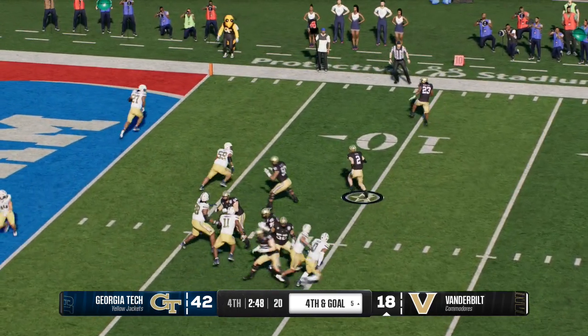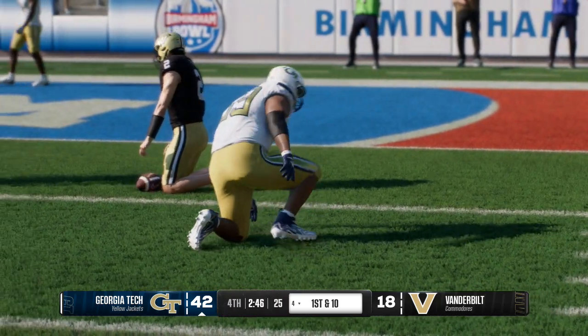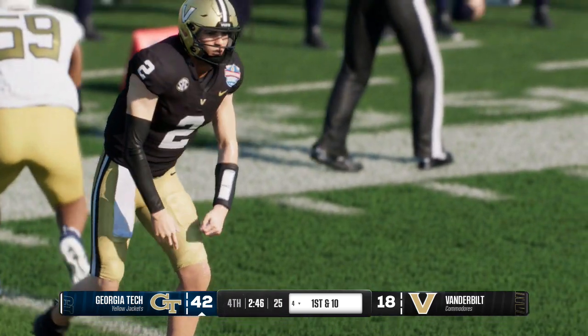Snap in the shotgun. Quarterback moving. And the sack all the way back at the 5. And that's the world we live in.